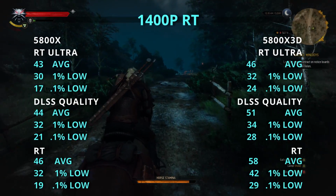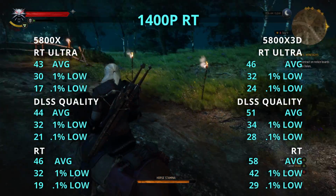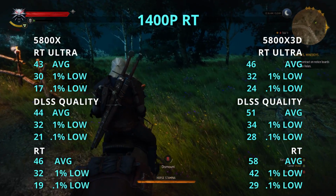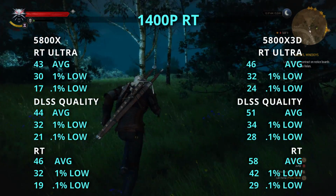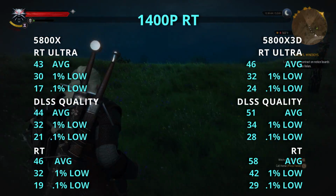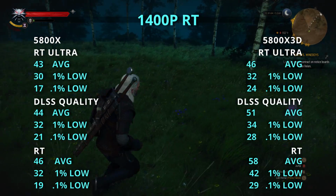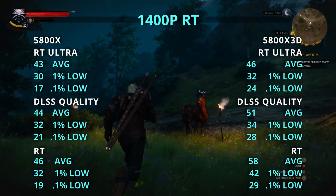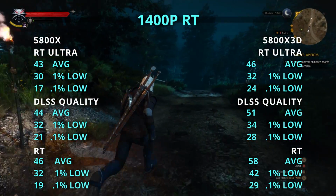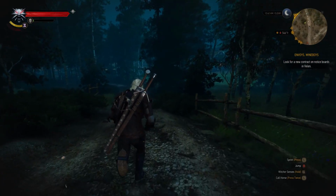Now we have 1440p and we start with RT enabled, and we can actually hit 30 at RT Ultra now, but 60 is still just a dream. Here the X3D offers a better experience all round, starting to pull away when adding DLSS quality, and giving a nice boost when going down at RT, nearly touching the precious 60, being 26% faster with 31% better 1% lows and a huge 52% better 0.1% lows.